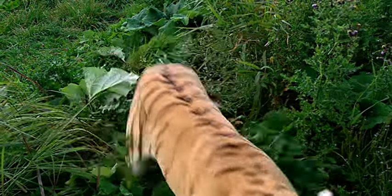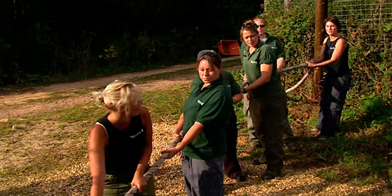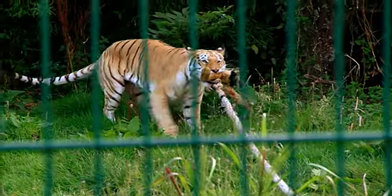All right, let's let her slack again. Let's just relax a bit, all right? But hold on to the rope, because she's gonna decide to get up and pull back. So we'll just see what happens. She's taking the rope with her now.